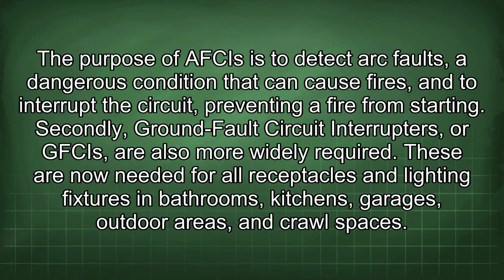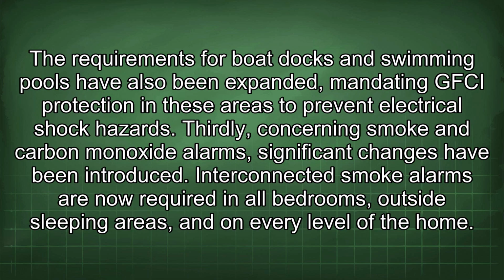Secondly, ground fault circuit interrupters, or GFCIs, are also more widely required. These are now needed for all receptacles and lighting fixtures in bathrooms, kitchens, garages, outdoor areas, and crawl spaces. The requirements for boat docks and swimming pools have also been expanded, mandating GFCI protection in these areas to prevent electrical shock hazards.